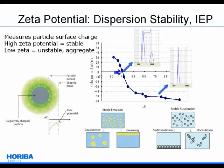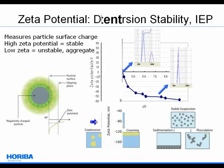The point where the zeta potential is 0 is the isoelectric point, and at this point usually the system destabilizes, and here the emulsion starts phase separating and we start seeing these larger droplets. That's usually what we're trying to avoid. So that's one use of zeta potential, is what happens with the surface chemistry and how do we avoid either this aggregation or phase separation if we're dealing with emulsions.